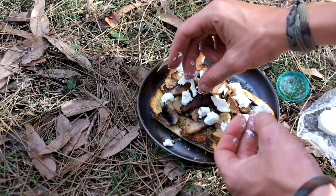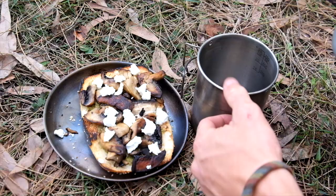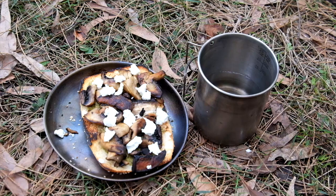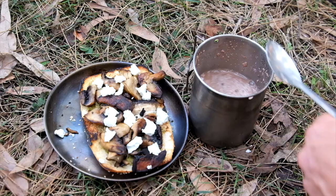Now, if you're at home, you could add some rocket to the top of that, maybe some balsamic glaze. You could even add a poached egg, but yeah, looks pretty good to me. Just gonna make myself a hot chocolate, but actually a cold chocolate. I don't really feel like anything warm this morning, so in terms of a drink, I figure I'd just add it straight to the water rather than boiling the water. There we go, breakfast of champions.